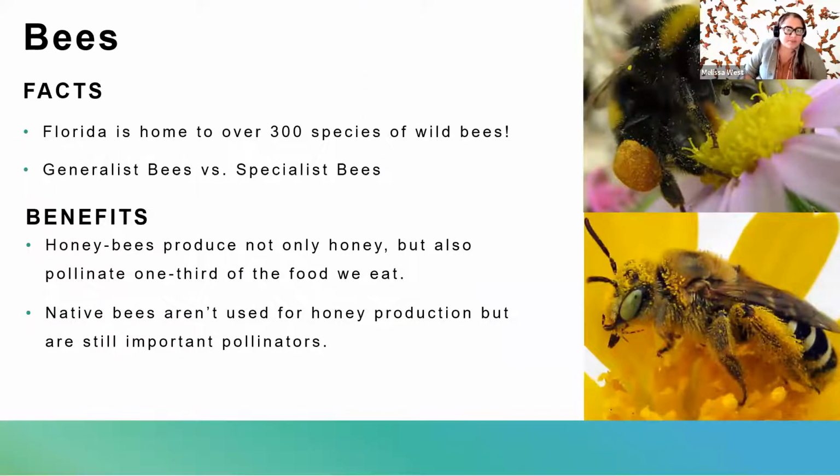Bees, here's a couple facts on bees. Florida is home to over 300 species of wild bees, and 29 of these species are only found in Florida. There's two different kinds of bees, a generalist bee and a specialist bee. Generalist bees collect nectar and pollen from a wide variety of flowers. They aren't as picky when it comes to eating. While on the other hand, specialist bees have a very tightly woven relationship with specific native plants. So for these bees, it's very important that they have that specific plant to forage on.